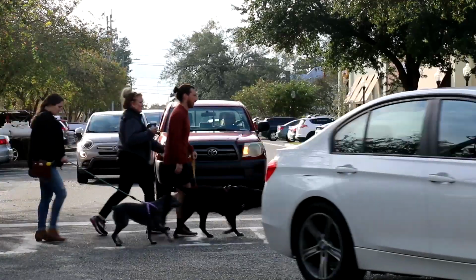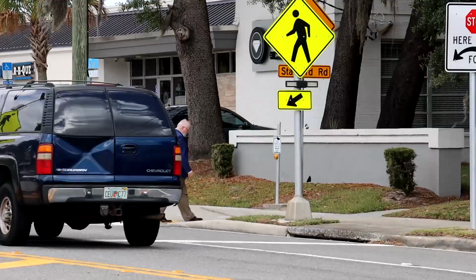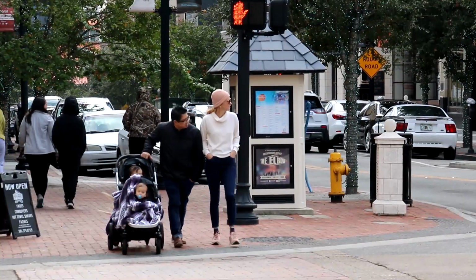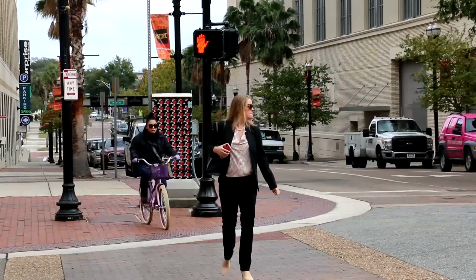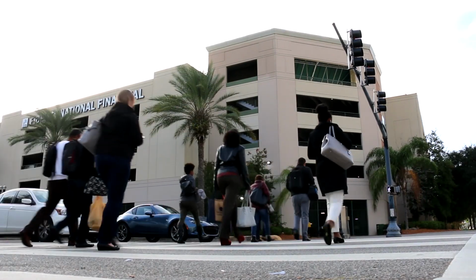Our #1 priority in the Sheriff's Office is to reduce traffic crashes and traffic fatalities. Jacksonville has made key improvements over the past few years, but to take another step and forever get out of the top 10 worst cities for pedestrian deaths, it will take all of us making a conscious effort. After all, safety is everyone's responsibility.